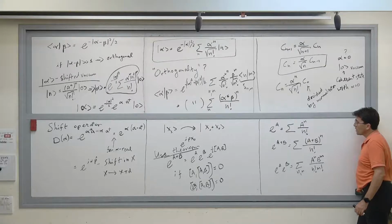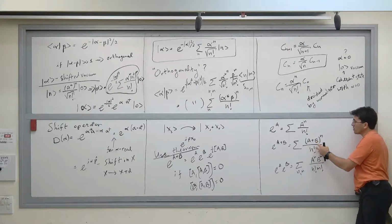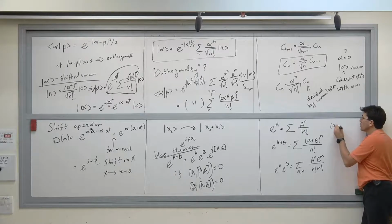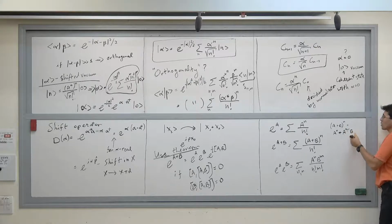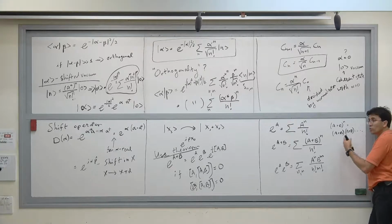Now, we need to somehow go from here to here. The point is that when we open this (a plus b) to the power n, they won't be perfectly ordered. There will be here a to the power n, and there will be here a to the power n minus 1 times b, but there will also be cases where the b will be sitting in between, because this is a plus b, and when you open this, you'll have all orders. So you'll need to use the commutator.